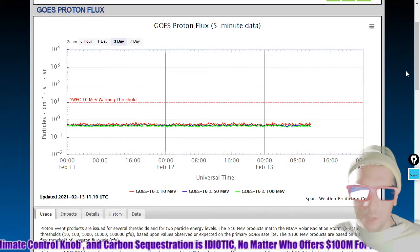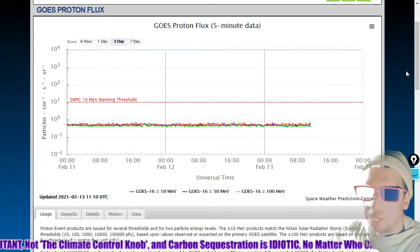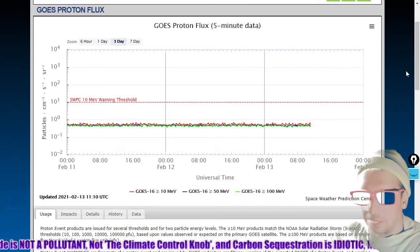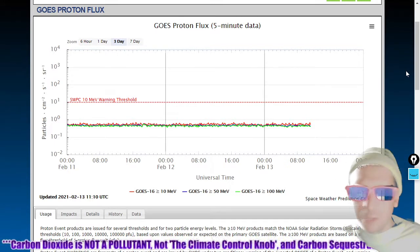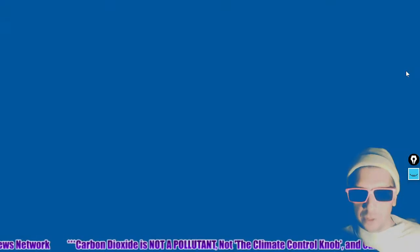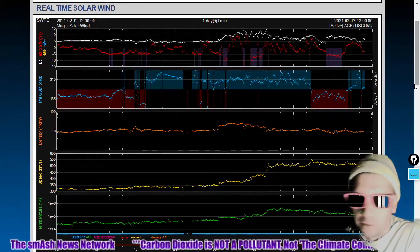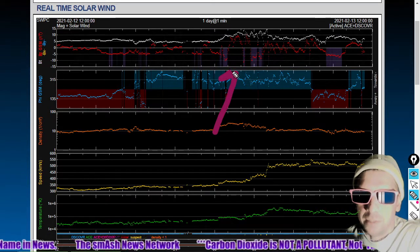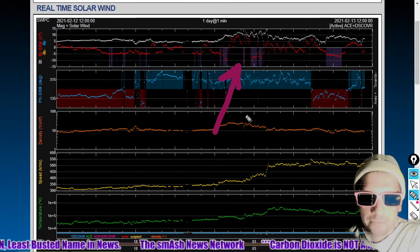Moving on to the proton flux. And the GOES 16 measures 3 different electron volt states, 10, 50, and 100 mega electron volts. Protons have a lot of energy. And the GOES 16 makes its measurements at the F ionosphere layer at about 300 kilometers. Next, looking at the real-time solar wind to see wild shifts in the Bt and Bz right after midnight.